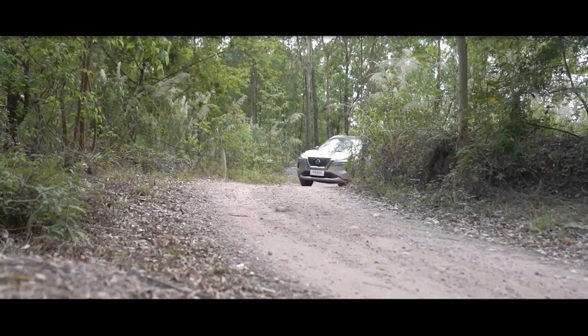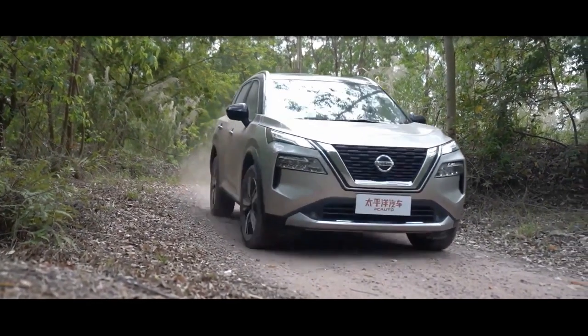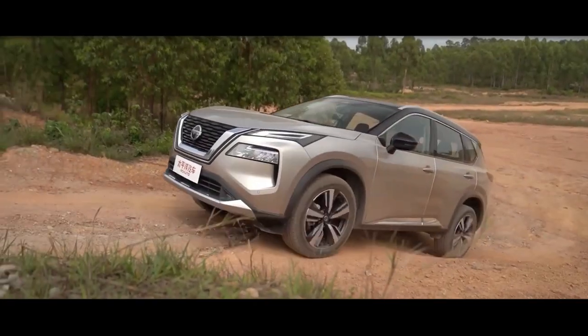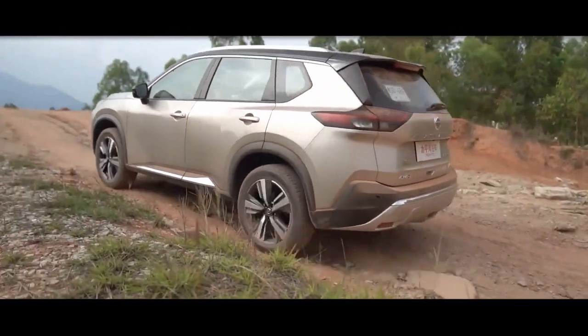The four-wheel drive version, according to Nissan, will give the new X-Trail rugged versatility due to improved off-road capability. It will be configurable for different terrains like snow and gravel, making it easier to drive in difficult conditions.